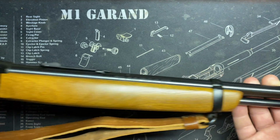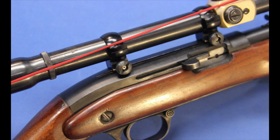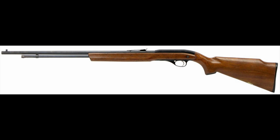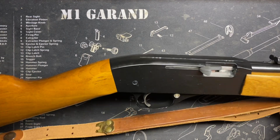The rifle versions were 583-3400, 583-3401, and 583-3402. I'll throw up some pictures. They're interesting. They have a lot of wood all over them, a lot of weird-looking stocks. These were all rifles from the research that I've done. It's only the 3403 that was the carbine version.